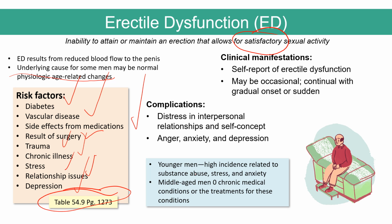All right, so clinical manifestations are easy. The patient is just going to report that there's something wrong, some type of erectile dysfunction. It can be occasional, it can be continuous, it can be in reaction to something. So those are all questions that we want to ask.